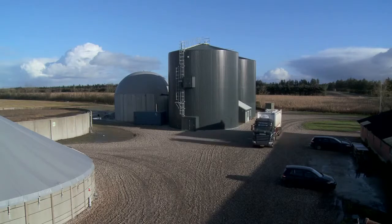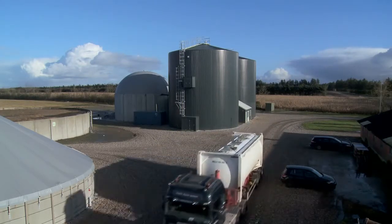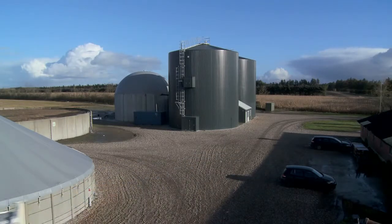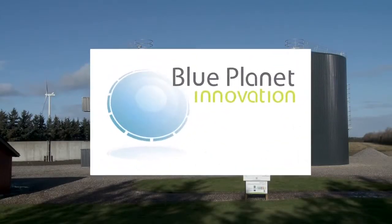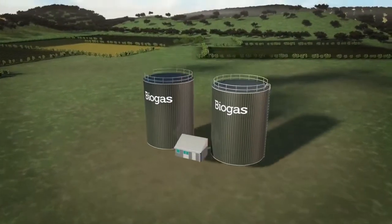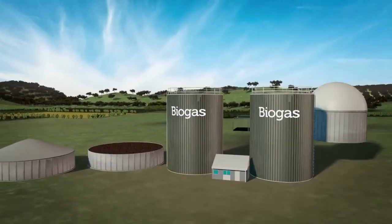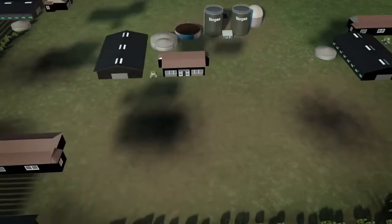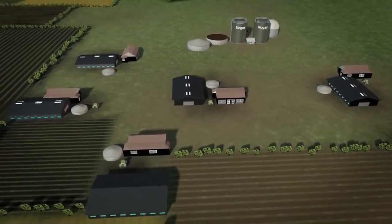An example of the new and effective way of organizing, producing and distributing biogas from agriculture is the demonstration plant for the Ringkøbing-Skjern biogas concept. The project is developed in collaboration with Blue Planet Innovation. The demonstration plant consists of two reactors, two storage tanks for manure and plant material, as well as a storage tank for biogas. The manure for the demonstration plant comes from three farms with pigs and cattle, but can possibly become connected with 8 to 10 farms.